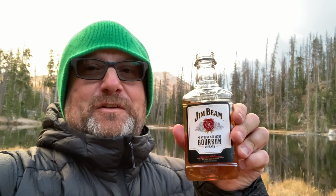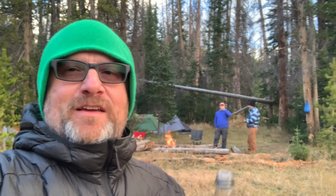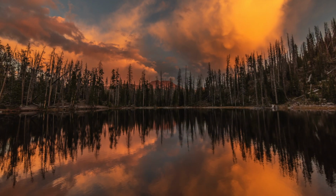Okay, well, you know, if we're at Bourbon Lake, we gotta have a little Jim Beam bourbon, right? It was the Whiskey Treat trail that we did come up today, and everybody's got a little bourbon with them to enjoy the evening and stay warm with, and we're having a great night. Fire's going there at camp. Jared and Jim are listening to a little Ween, and yeah, cheers, everybody.